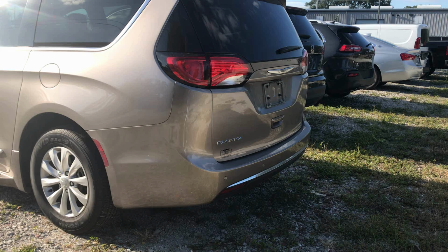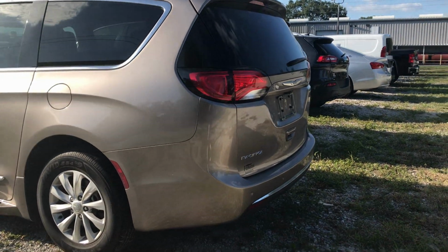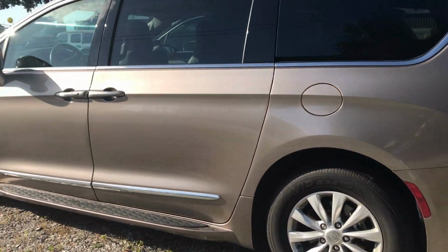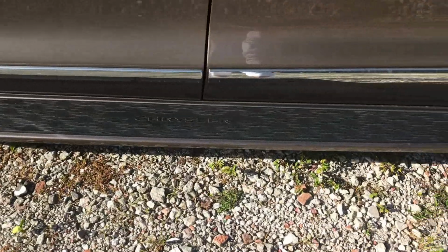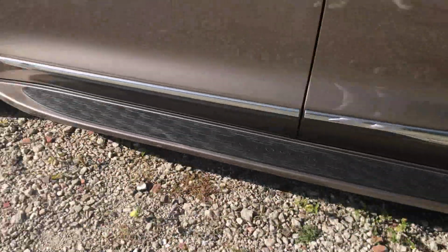It does have the backup camera, backup sensors. Does have the roof racks, and it does have steps. Easy in and out.